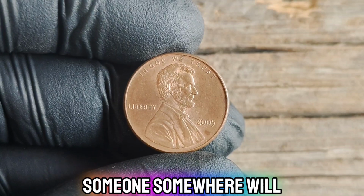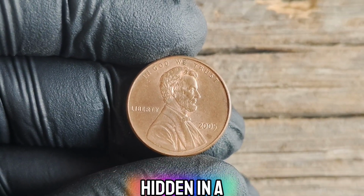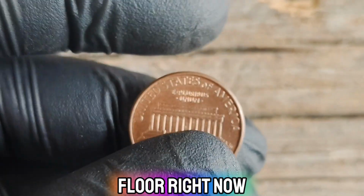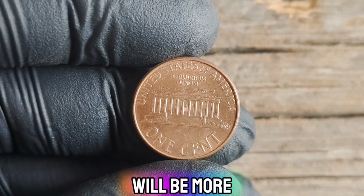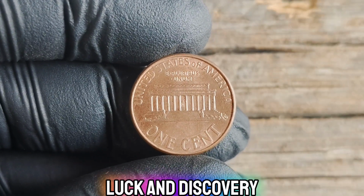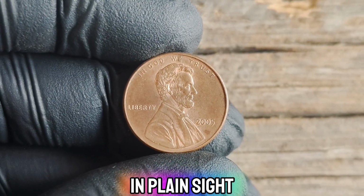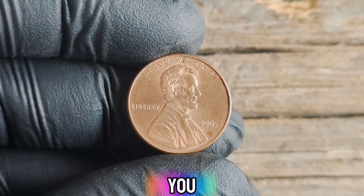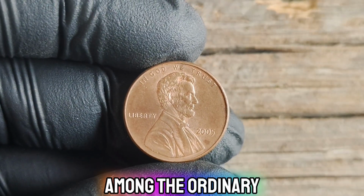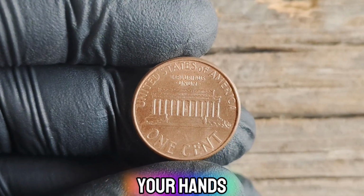Someone, somewhere, will find the next 2005 no-mint mark Lincoln penny. It could be hidden in a jar, tucked into a drawer, or even rolling across the floor right now. And when it is found, it will be more than just a coin. It will be a life-changing moment, a story of luck and discovery, a reminder that fortune can hide in plain sight. That next lucky person could be you. So stop, look, and examine your coins carefully. Among the ordinary, the extraordinary may be waiting, a $1 million secret hiding in your hands.